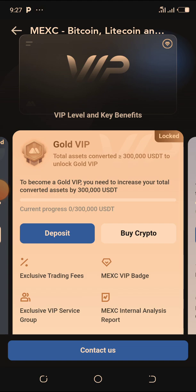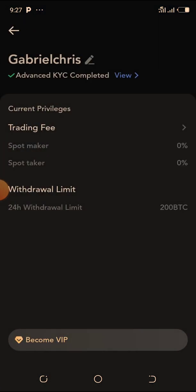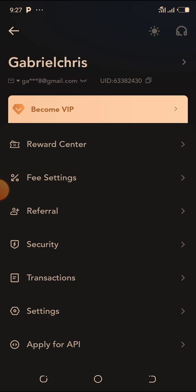You first take a snap of the document, the front and the back of the document. After that, you put the document details. They will bring out the document details after snapping it. You confirm it and submit it. That is all. And you wait. Mine didn't take up to 30 minutes. It was around 10 to 15 minutes before I was verified. So that is it about verification.